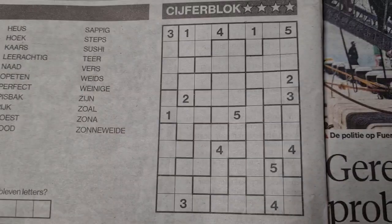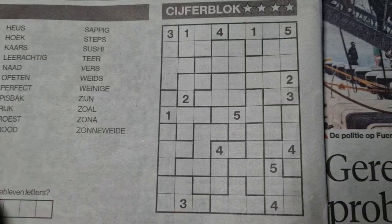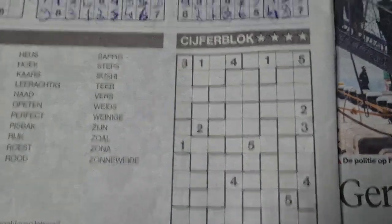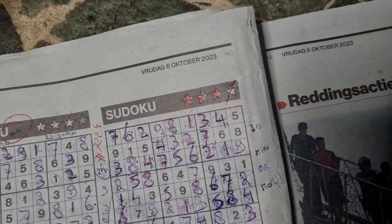Hi guys, welcome back with the fourth and last puzzle. The fourth and last puzzle is a Jigsaw Sudoku, aka Tectonic. In Dutch, they call it cipher block. In Japanese, Suguru. In the addition of today's newspaper on Friday, October the 6th, 2023.